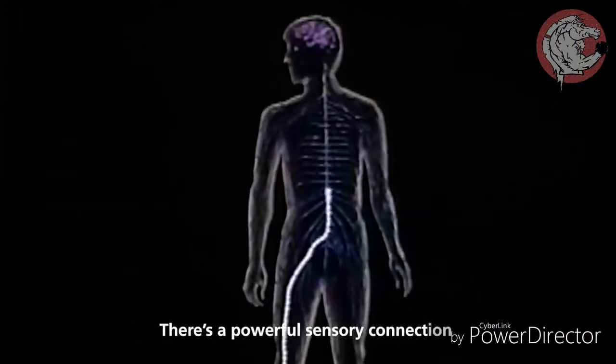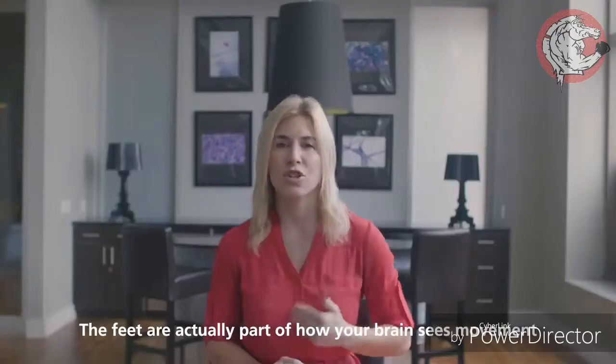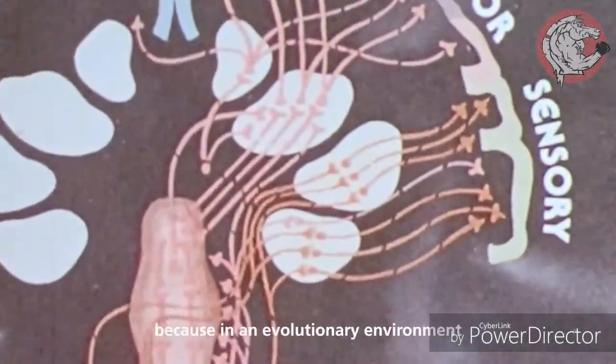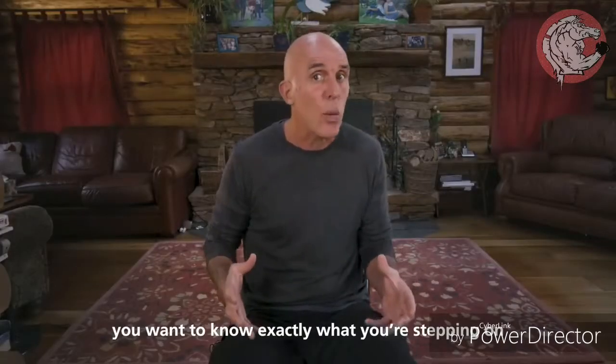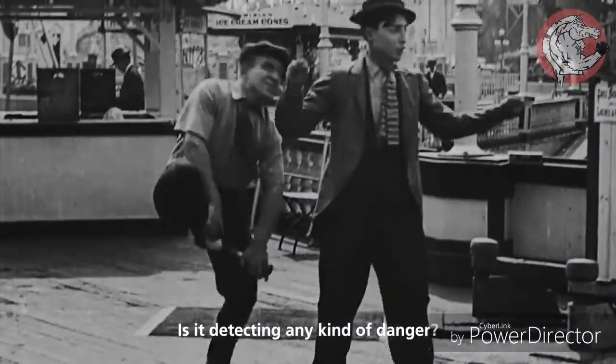There's a powerful sensory connection between the feet and the brain. The feet are actually part of how your brain sees movement. This makes perfect sense because in an evolutionary environment, you want to know exactly what you're stepping on. Is it hot? Is it cold? Is it sharp? Is it detecting any kind of danger?